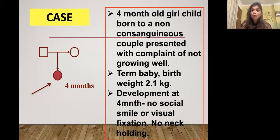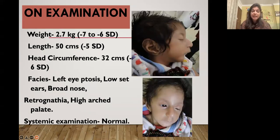So this was a 4-month-old girl child with complaints of not growing well. This was a term baby. The birth weight was 2.1 kgs, and there was global developmental delay. At 4 months, there was no social smile, no visual fixation, and there was no neck holding. And on examination, there was severe failure to thrive along with microcephaly.